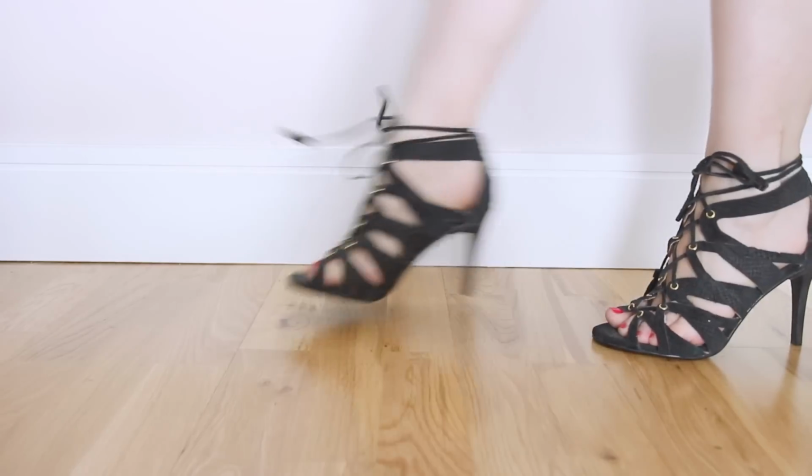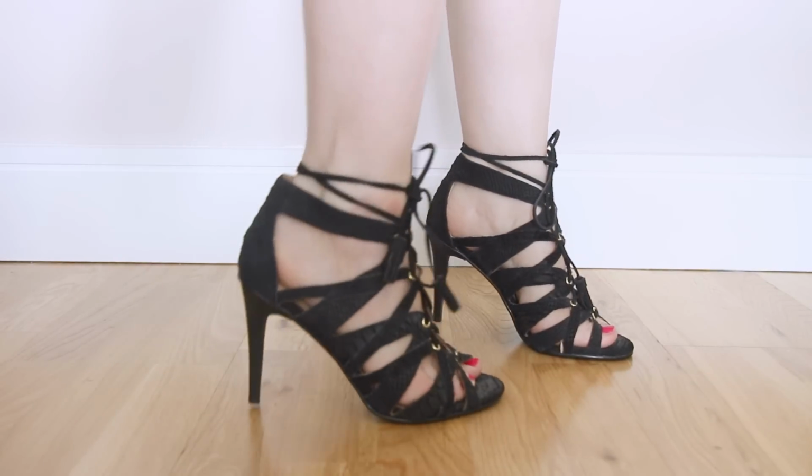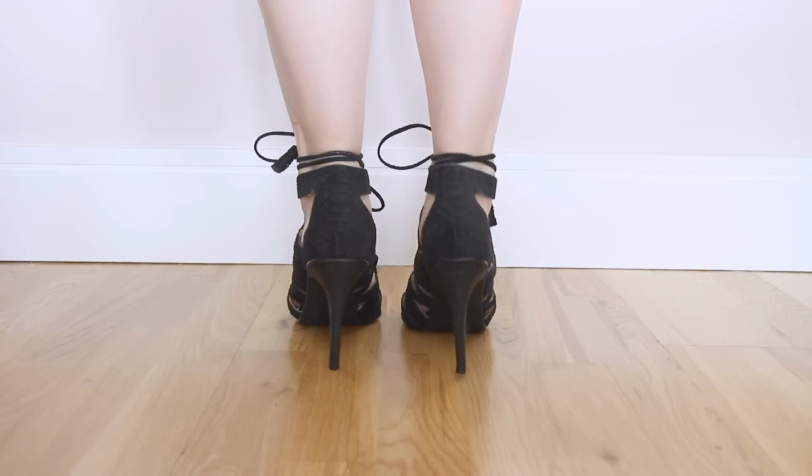These strappy sandals were from H&M and these were a bit more expensive. I think these were around the £60 mark, which for H&M is quite a lot of money, but they are real leather and they're just fantastic quality.